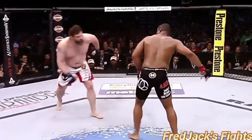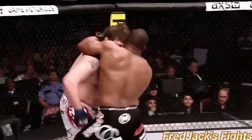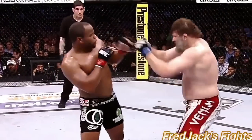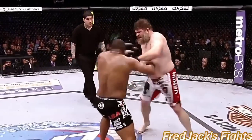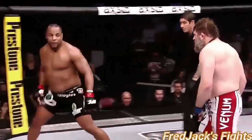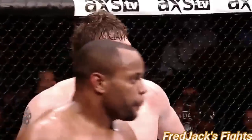That moving target. Yeah. He's standing right in front of him. Daniel's walking him down now. Standing right in front of him and bobbing and weaving. Oh, man. Oh, look at this. Right to the fight. And they go the distance.